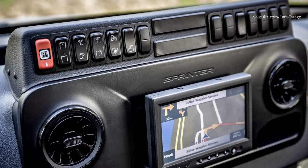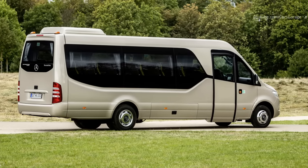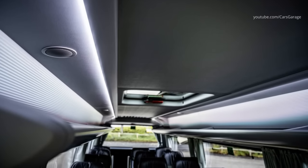Behind the luggage compartment flap, there is a 2 cubic meters storage space. Passengers enter the passenger compartment through a wide electrically operated outward swinging door aft of the front axle.